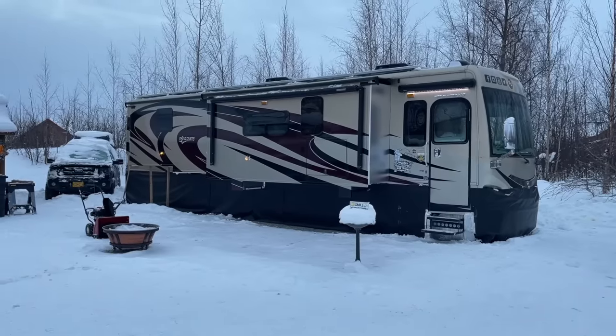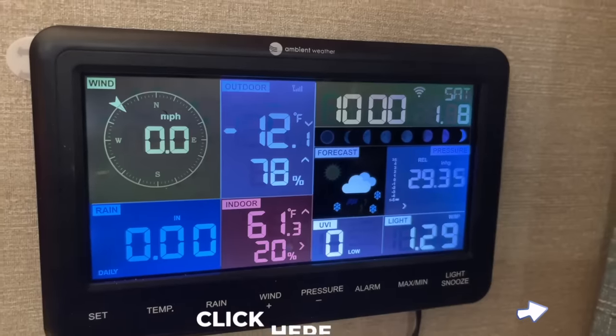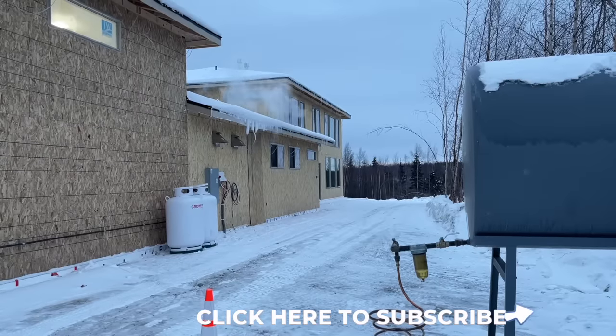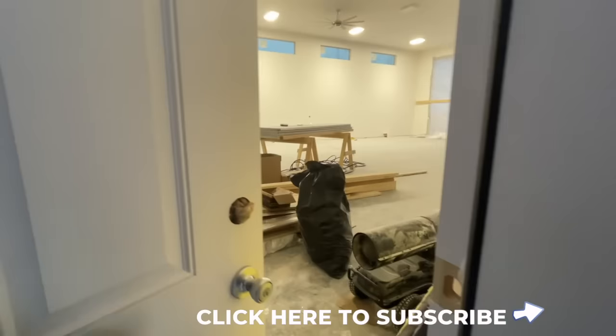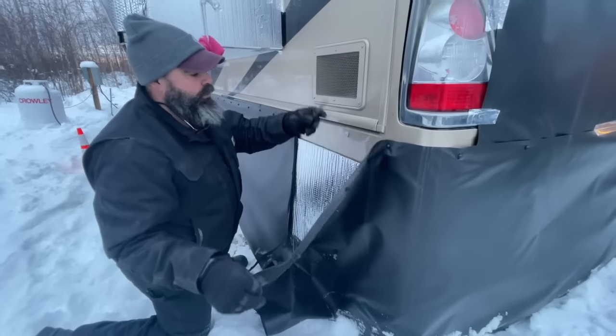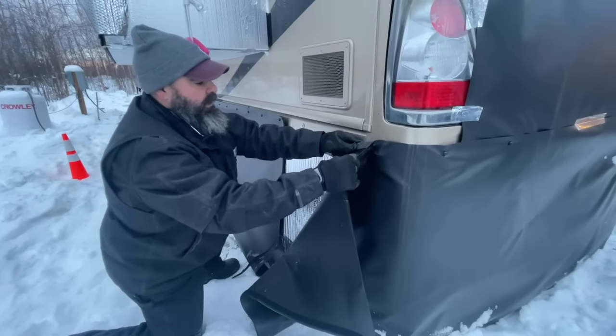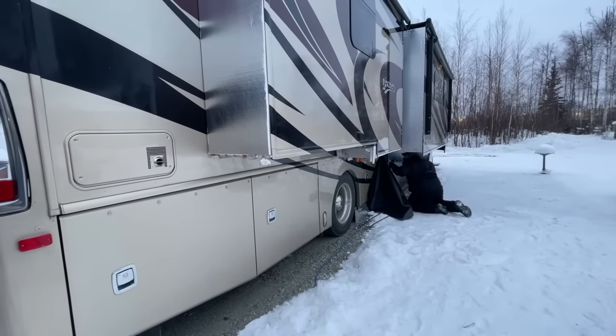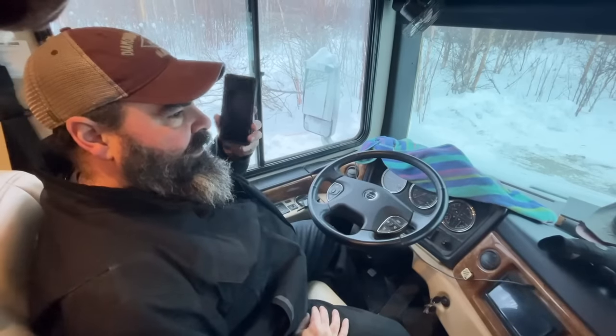Next time on Living Free Alaska, with another wind event in the forecast and our building finally up and running with heat, we make the call to finally move our motorhome inside. With that, it's time to undo all winterization efforts on the Disco and pray everything goes just right with all systems so we can get parked inside for the rest of winter.